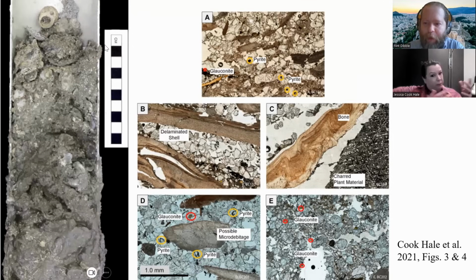And if that's where you're taking cores and then analyzing them under microscopes, I think the way you put it in your article, at least one of them, was that the sediments themselves are heterogeneously mixed, while if they were mixed together for natural reasons, they'd be well sorted or they'd be oriented or something like this. If it's humans just throwing stuff together, it's going to be very heterogeneous and have all these different components to it, as you illustrate here: charred plant material, microdebitage, etc. It's not an easy job, is it?